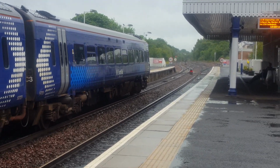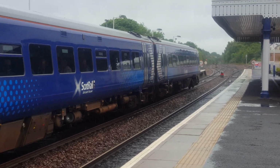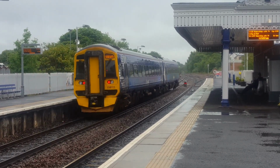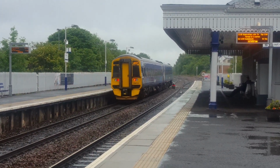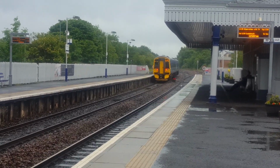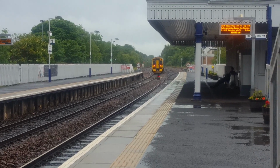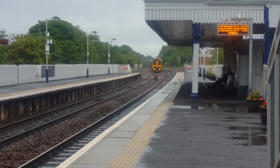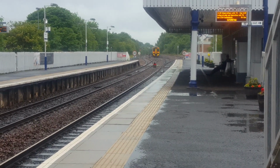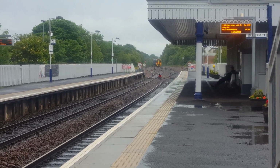158723. Okay, there's the 1220 ScotRail service to Edinburgh Waverley from Glenrothes now leaving. Next stop will be, I think, South Gyle. Either that or Edinburgh Gateway, gateway for the airport, if you get me. And there that goes into the distance then.